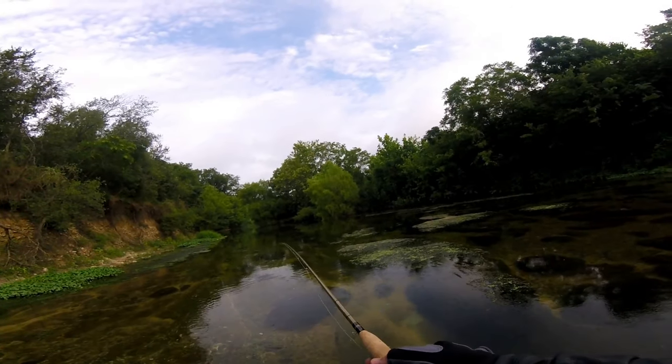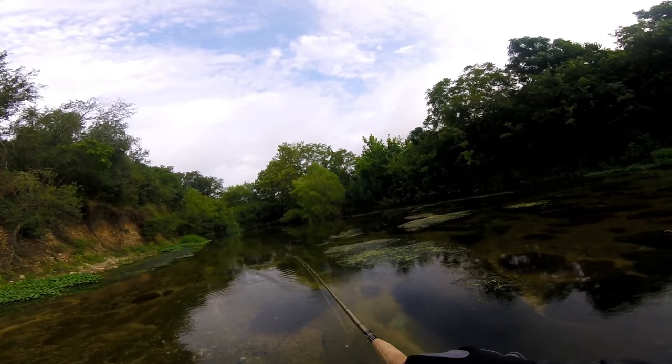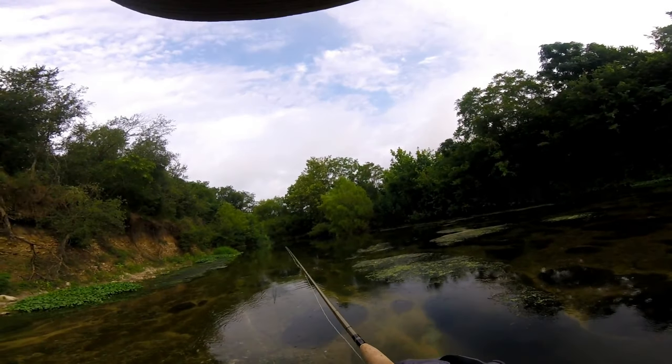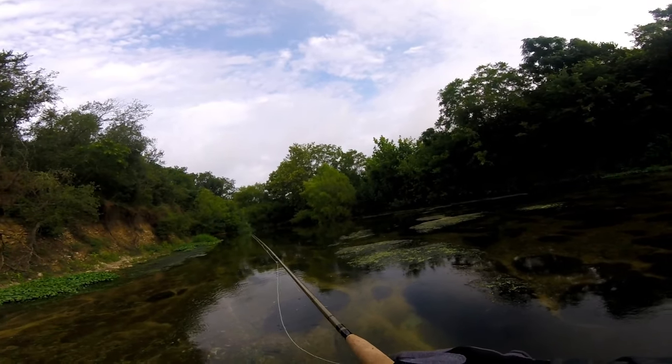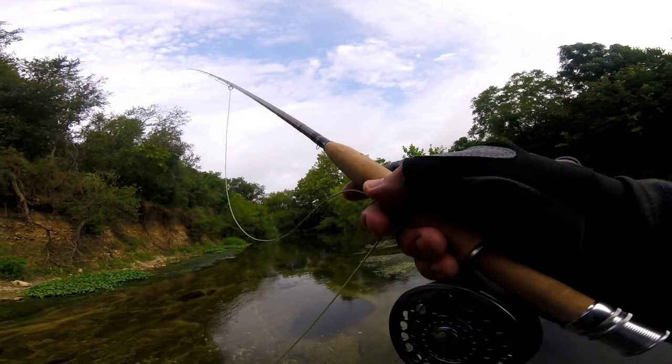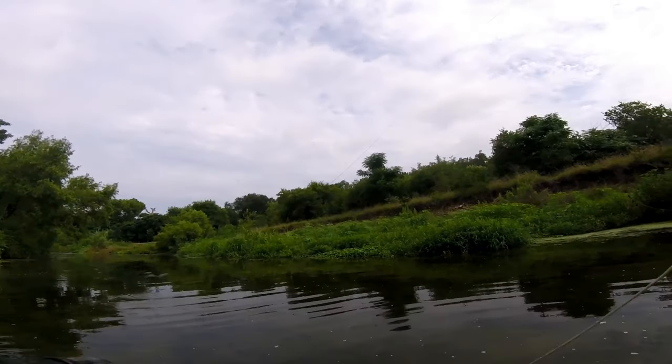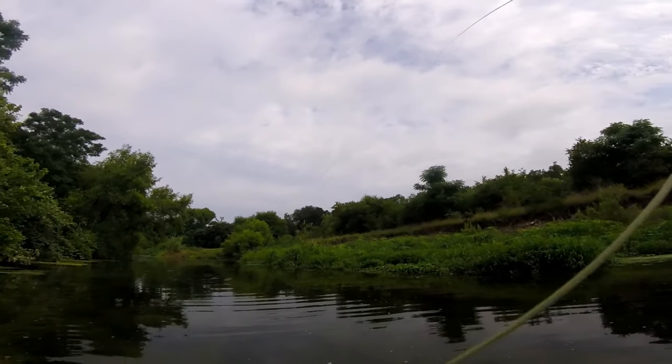Man, they like it, man. It's a little heavy for this five weight, maybe. Not too heavy, but it's catching the fish, man. I mean, I was ready to throw some popping bugs out here. All right, fish. Oh, come on, come on. Come on, come on, come on.